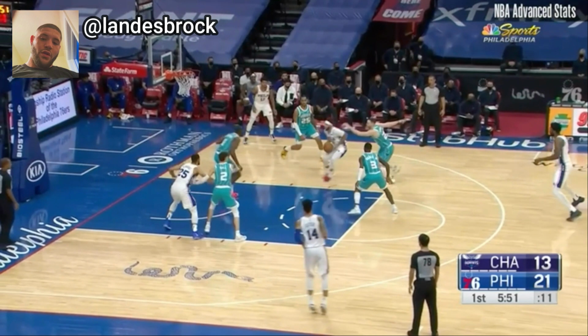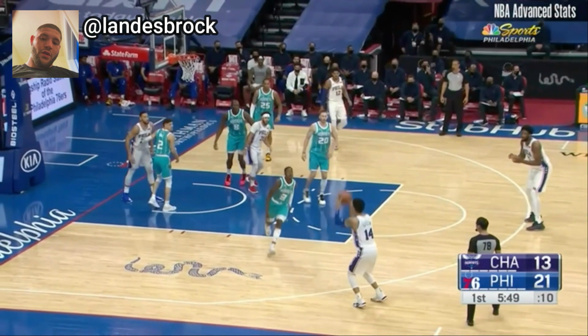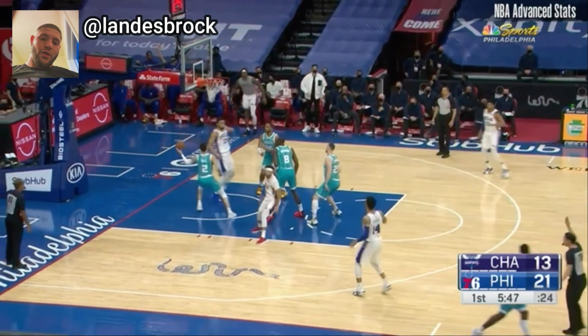By the time Curry dribble penetrates off of the Embiid screen, there's 10 eyes on him defensively and 4 defenders collapsing. Realistically, he could go to Joe above the break, Ben in the dunker spot, or Danny Green on the wing, all for uncontested shots.